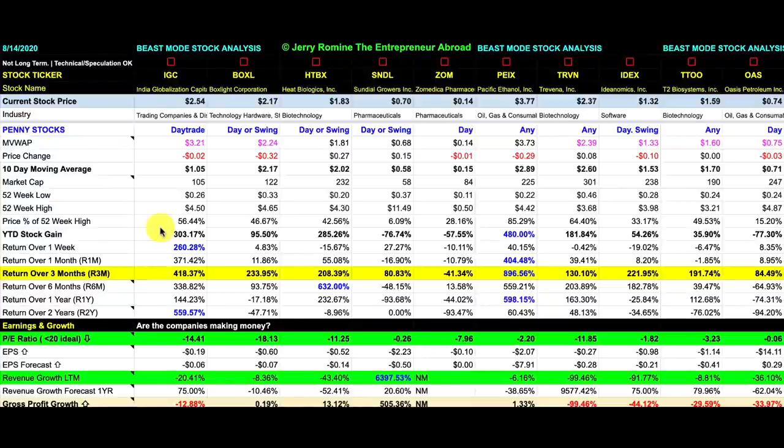Welcome to Beast Mode Stock Analysis. Today we are looking at penny stocks, and this is going to be a very abbreviated version of the Beast Mode because these penny stocks do not have good fundamentals and they're really day trades or short-term swing trades. So this will be pretty quick, but let's go over the stock ticker symbols. We have IGC, BOXL, HTBX, SNDL, ZOM, PEIX, TRVN, IDEX, TTOO, and OAS.